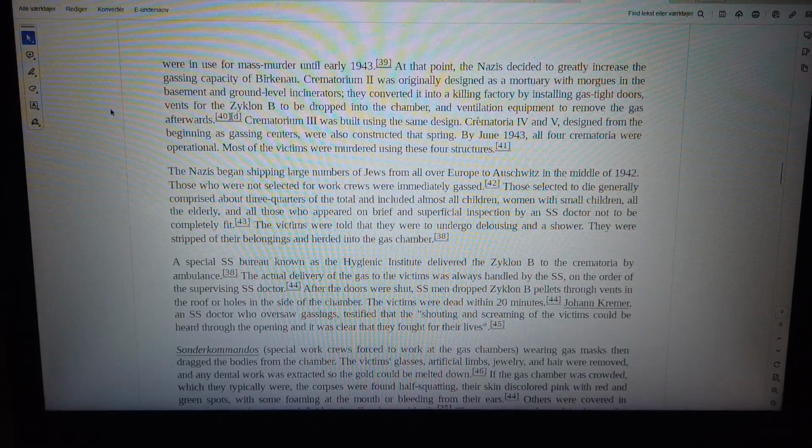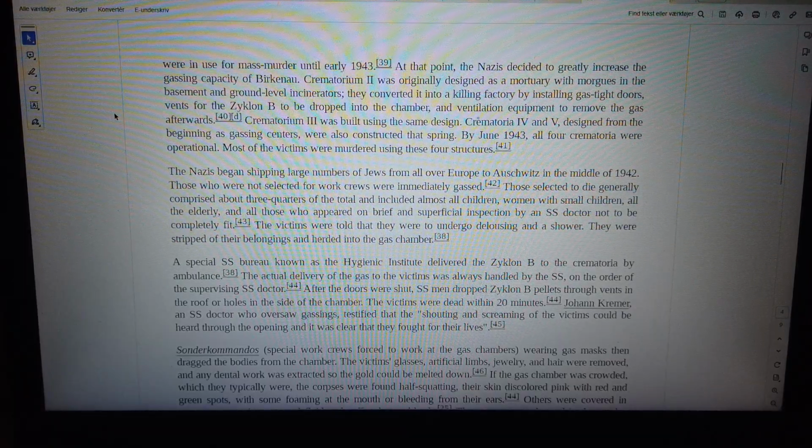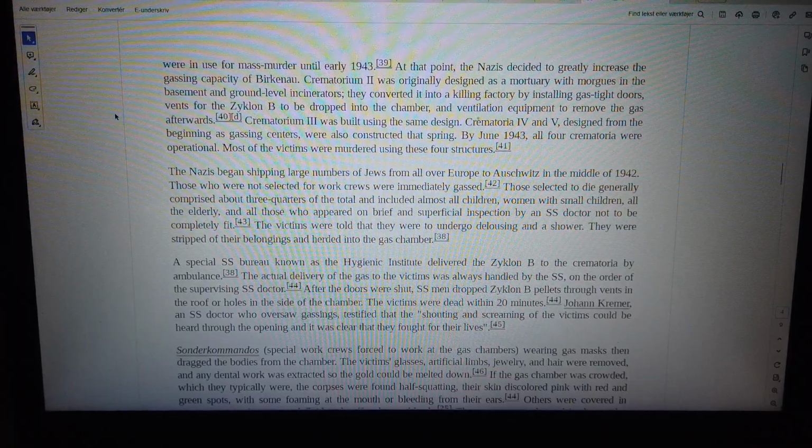Crematorium 2 was originally designed as a mortuary with morgues in the basement and ground-level incinerators. They converted it into a killing factory by installing gas-tight doors, vents for the Zyklon B to be dropped into the chamber, and ventilation equipment to remove the gas afterwards.